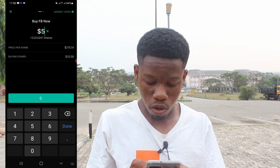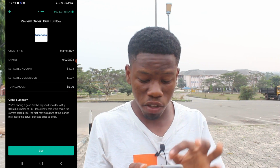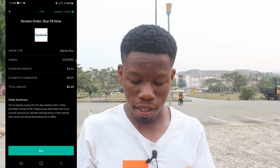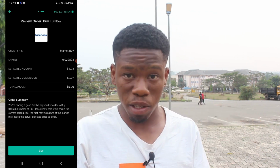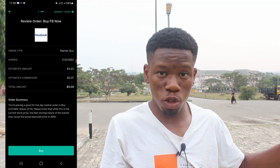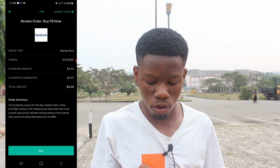Okay, let's click on preview buy. As you can see here, you have the order type, which is market buy. You have the shares I'm going to be buying for $5, which is 0.022892 shares. Then you have the estimated amount. I'm going to be spending 4.92 to buy this number of shares with an estimated commission of 0.07. This is how much Bamboo is going to collect from my $5, and then the total amount is now $5. So you click on buy.